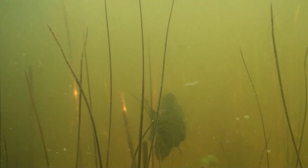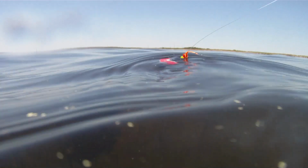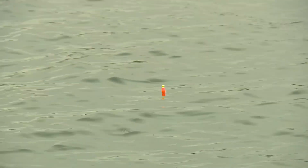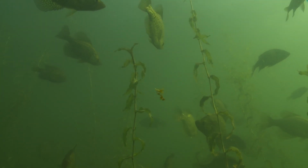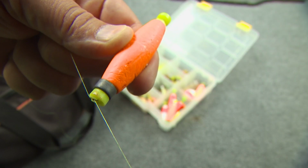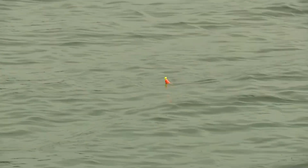When it comes to floats or corks, there are basically two different styles. One is a slip and one is a clip. Today we're using the classic clip float. This works best when you're fishing sparse submerged cover. We simply clip out a measured amount of line. In this case, the jig is roughly 3 to 4 feet below the float. This allows you to work the bait back and it will stay at that predetermined depth.